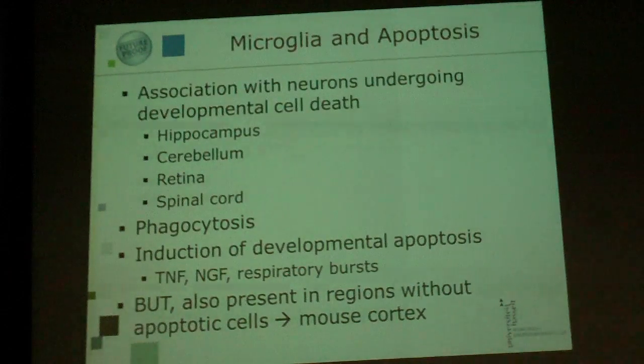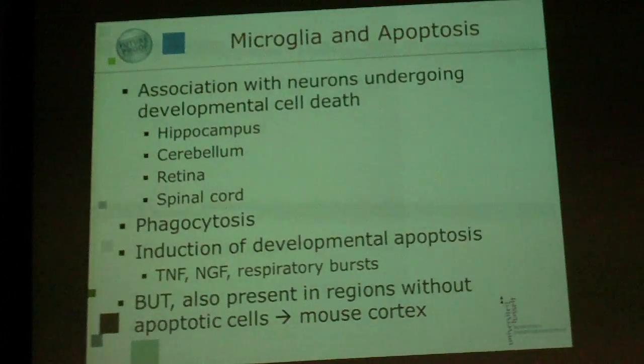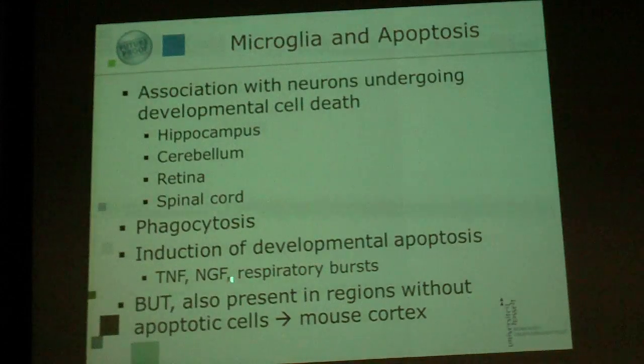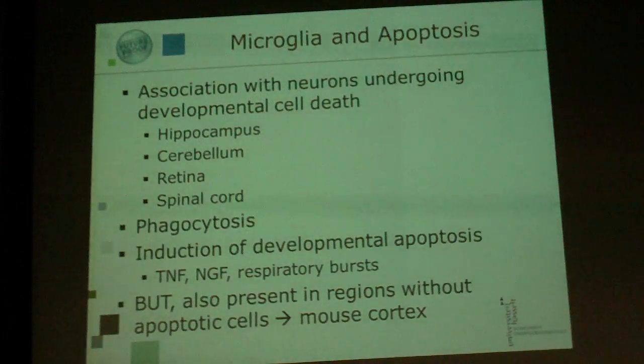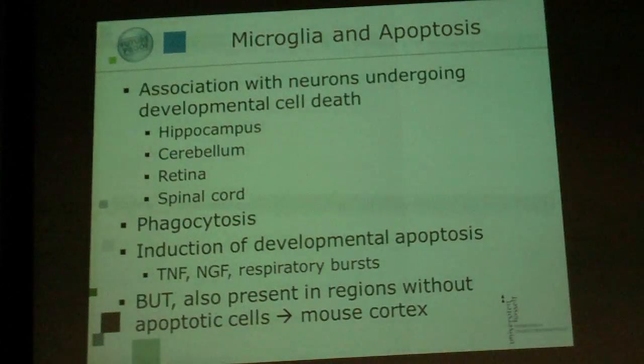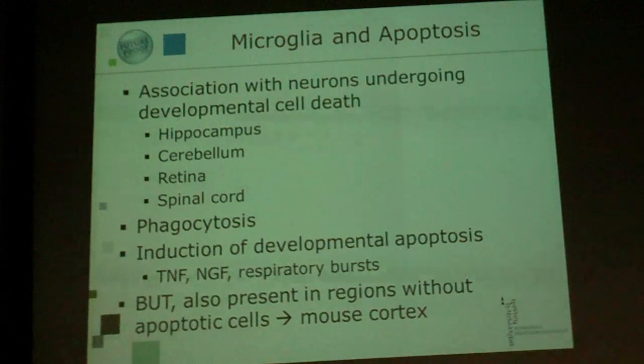But of course, what's also possible is that they are not implicated only in phagocytosing these apoptotic cells, but that they also induce apoptosis themselves, so that they can kill the neurons themselves. And this is also true if they can instruct cell death via TNF, NGF, and respiratory bursts. Now, microglia are not only present in regions with apoptotic cells, but also in regions where there are no apoptotic cells. So they also have functions besides instructing cell death or apoptosis and phagocytosis.